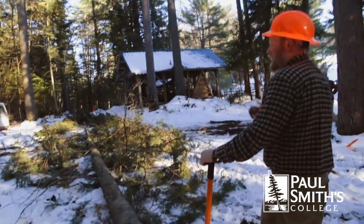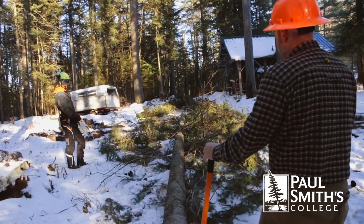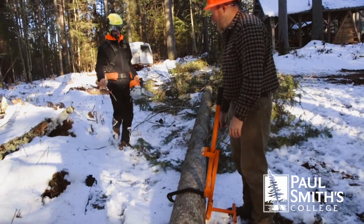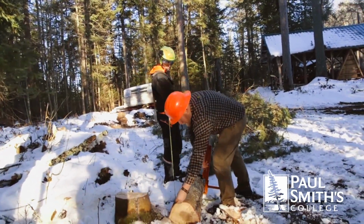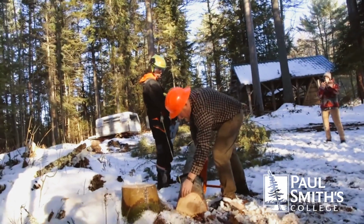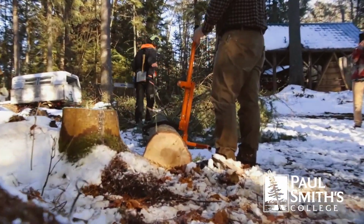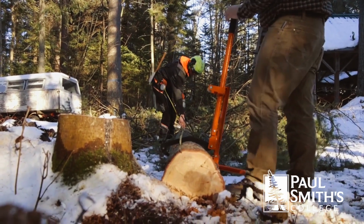Once the tree is safely on the ground, you can mark it out for bucking. This particular one we're going to use for a log, so we'll go ahead and put a tape measure on it and go for 16 feet 4 inches. Good.